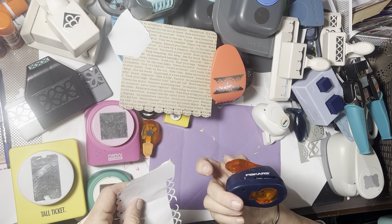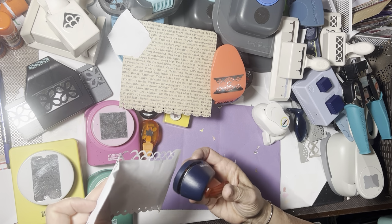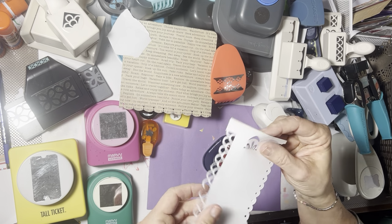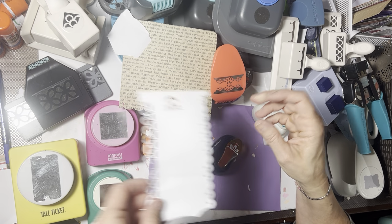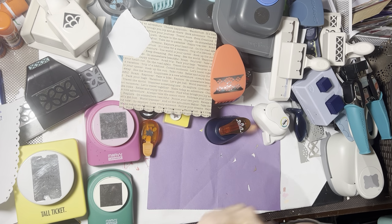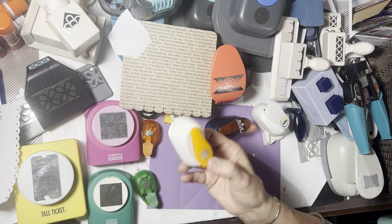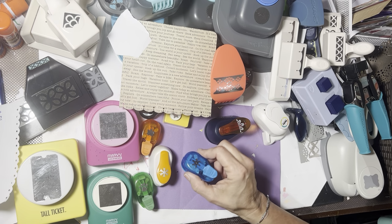Oh, is it a corner? I think it's a corner. I'm not too sure. What happens if we just put a piece of paper in there? Oh, it gives you a weird, I don't know what that is. Huh. Probably don't need this one. We have a little paw print, which I absolutely need. Oh, another snowflake.